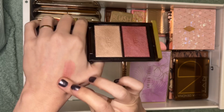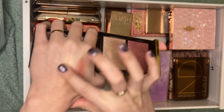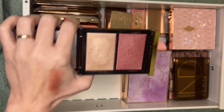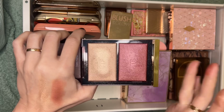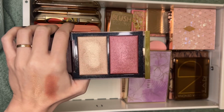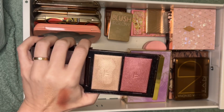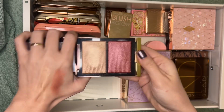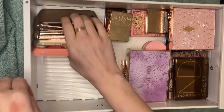So it has a blush here and then a highlight. Really pretty. I don't feel like this is perfect for my skin tone. I definitely have to try and make this work for me. However, it's really pretty. I could never declutter it, and I have decluttered Tom Ford products before. This one I will always keep. I wanted this for so long.